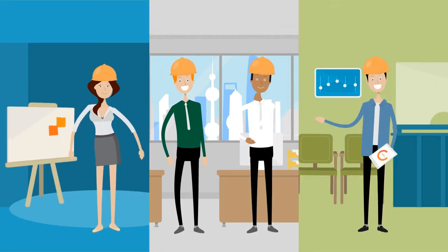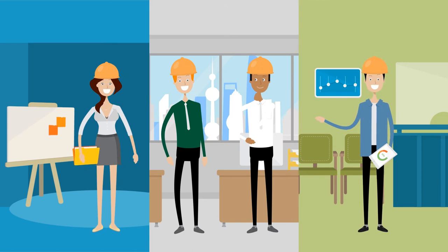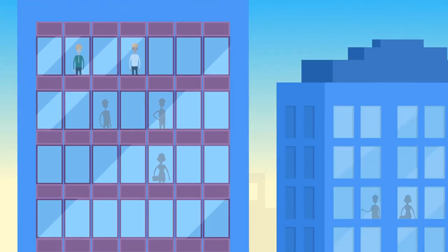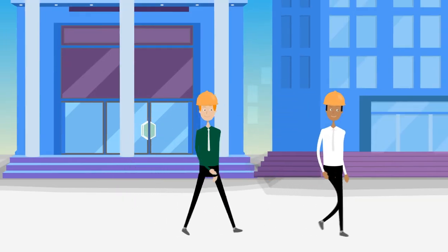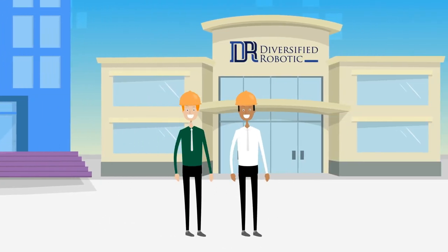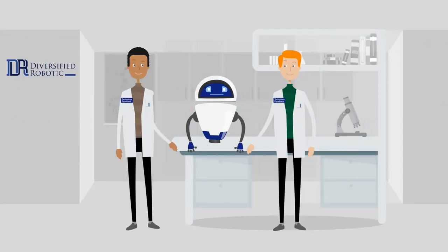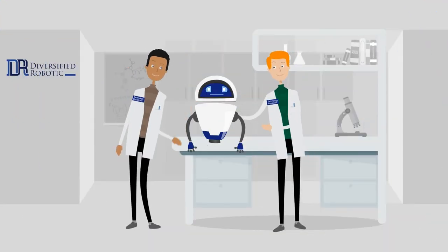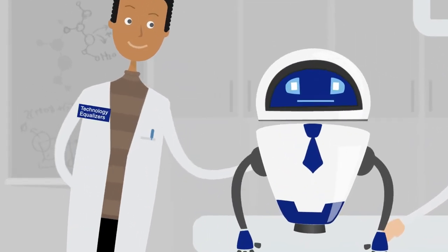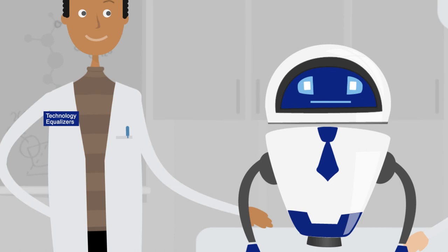Fortune 500 companies have been using RPA for a long time now, and because of this technology, they are growing at a very fast rate. So engineers from these Fortune 500 companies came together and created Diversified Robotic. Their goal was to create a service that allows small business owners to have the same advantages big businesses have utilized for years. They call themselves the technology equalizers.